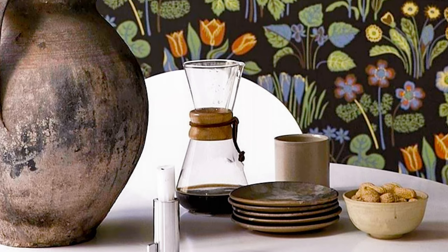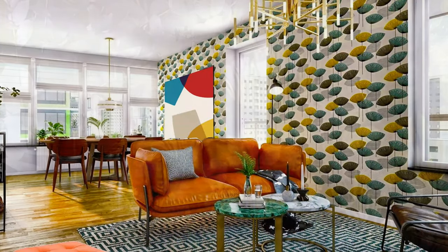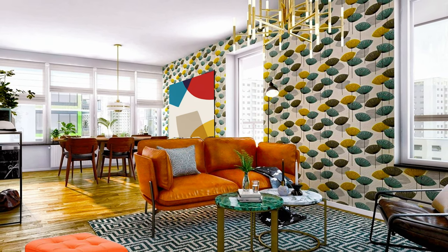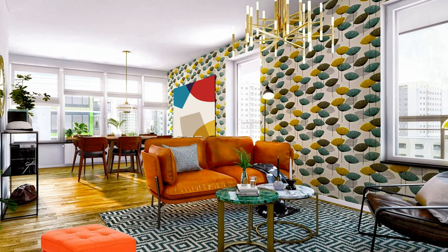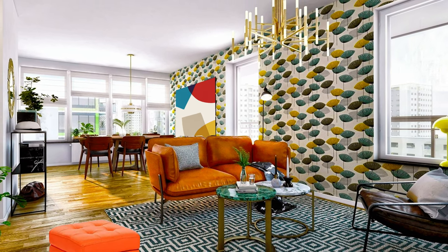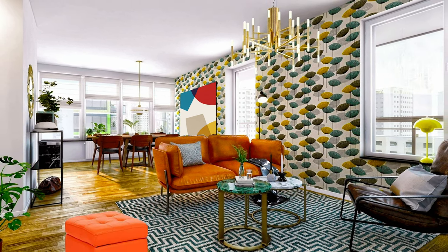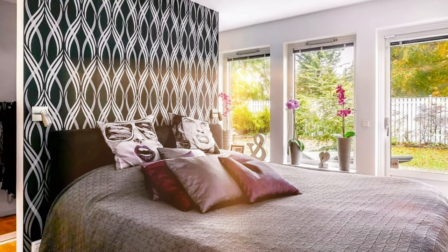It seems that wallpaper is back with homeowners and interior design decorators. We can say without any doubt that a wallpaper accent wall is again a fancy trend in interior design, and why not? Nothing adds pattern, depth and color to a living space like a beautiful wallpaper.